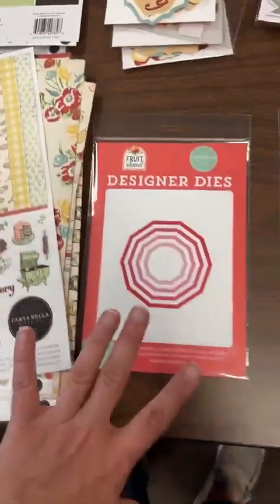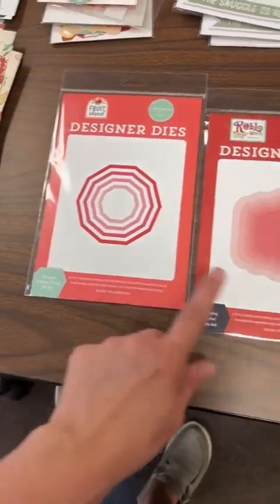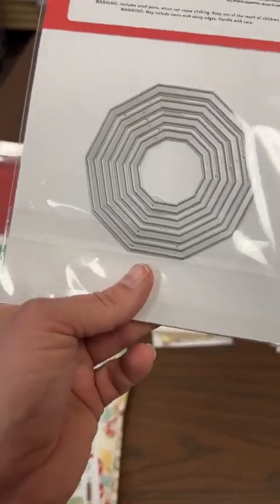And then they also did some dies that came out. They've got two lines out right now. One's called Fruit Stand, one's called Roll With It. But they just had some really good little label and frame dies, which I thought were really neat.